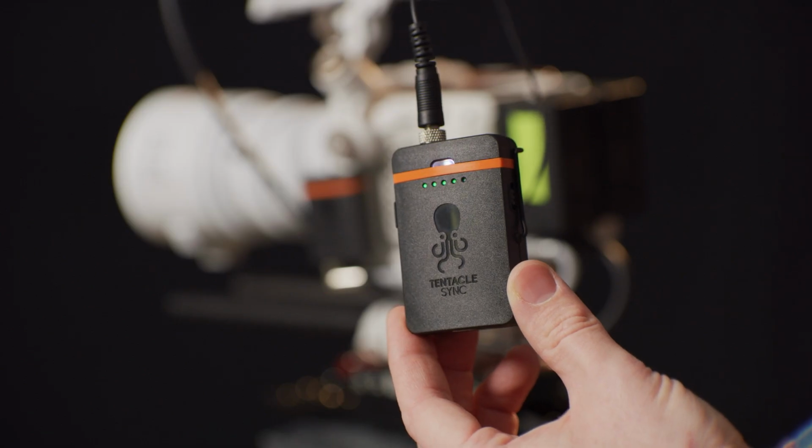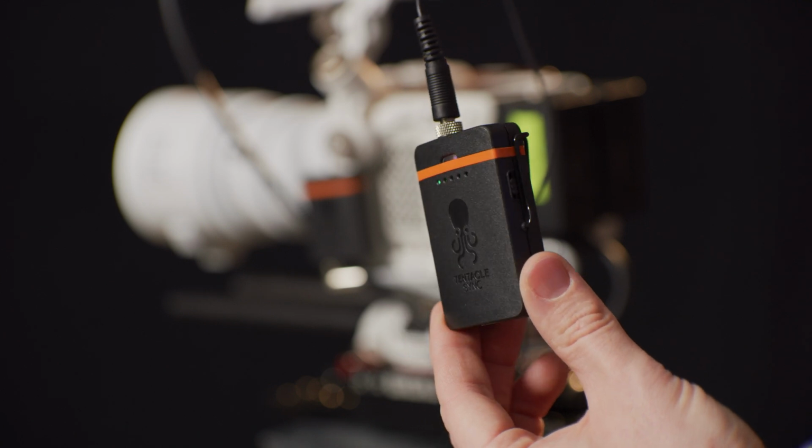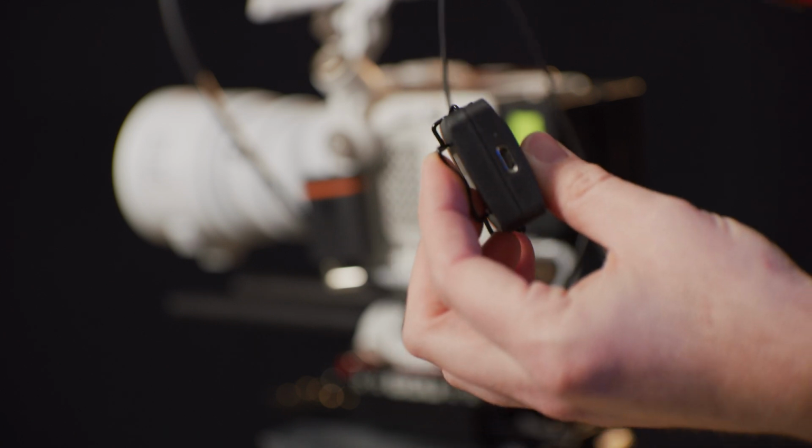So the way these work is you have these boxes that are the recording lavs. These are separate. And then you have these little boxes you can buy for your camera. I forget the naming of all of them. These are called the Track E's. And I think those are called the Tentacle Syncs. I don't know, it's all the Tentacle stuff. You can look it up.